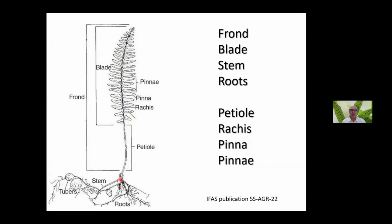Here we go from the underground stem running up to the very first of these little leaflets. That section is called the petiole.